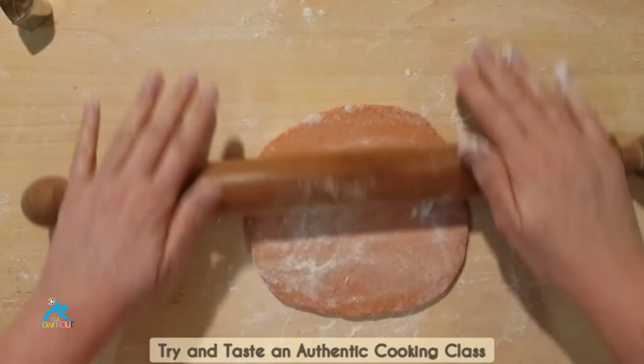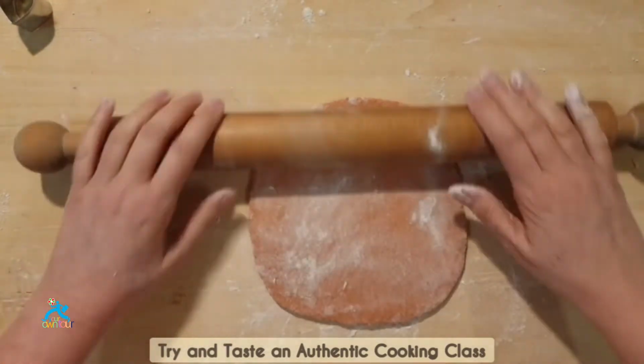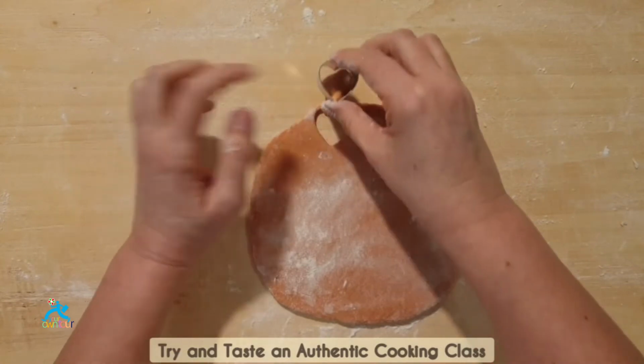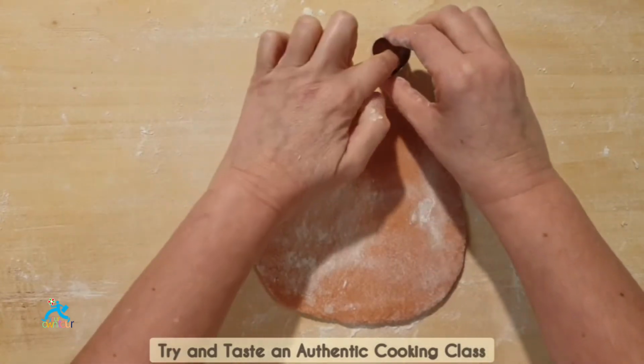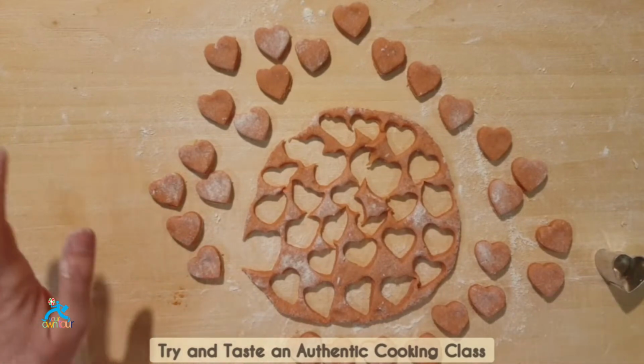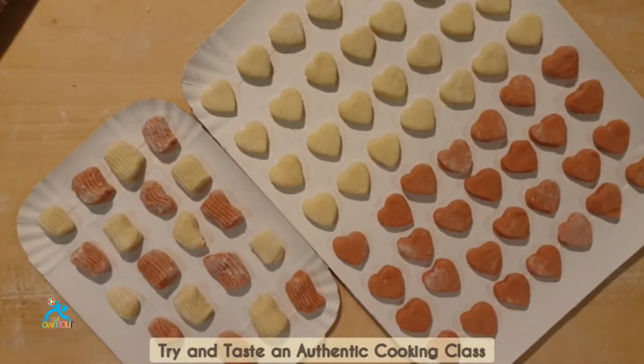We stretch the red one. We use the rolling pin very gently. Okay, and now we cut the heart. We put it on the tray. Gnocchi are ready to be cooked.